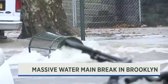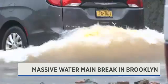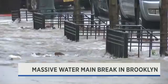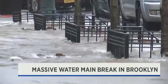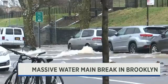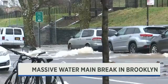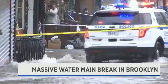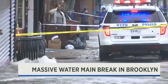Some don't have water in their apartments and in their home. The city's Department of Environmental Protection is on scene. They've been on scene for hours now. They have reopened up a pathway into a sewer. They've been sticking tools down there, trying to put a stoppage on what caused this. It's not clear, but I spoke to one witness who says he noticed it at around 5 in the morning. Take a listen.